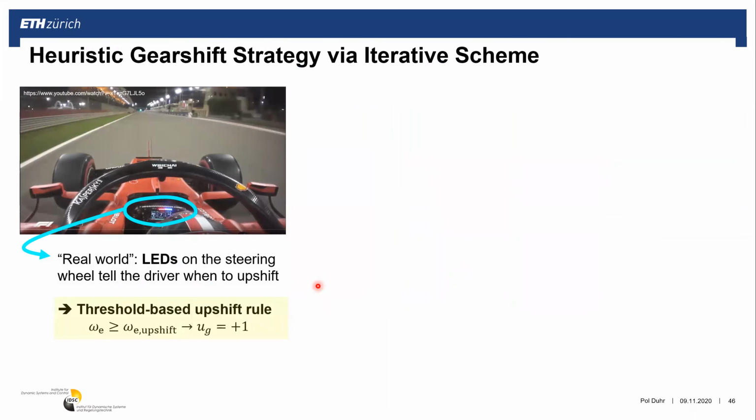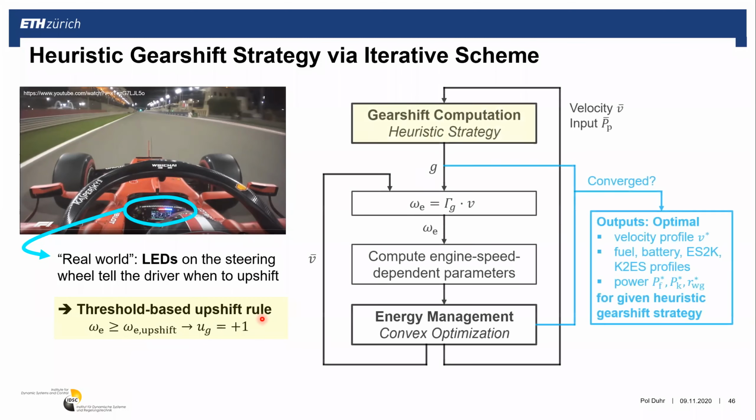Finally, for the heuristic gear shift strategy, so now we look at how the gear shifts occur in the real world. If you look at this onboard picture, so this is actually on the circuit of Bahrain, and you can see on the steering wheel, there are LEDs, and these light up as the driver goes through the rev range of the engine, and they tell the driver when to upshift. So this is akin to a threshold-based upshift rule. When the engine speed is higher than a certain threshold, do an upshift, so gear command +1. And we can incorporate such a rule in the heuristic scheme that we propose by replacing the gear shift optimization with this heuristic strategy and just computing the gear shift profile.